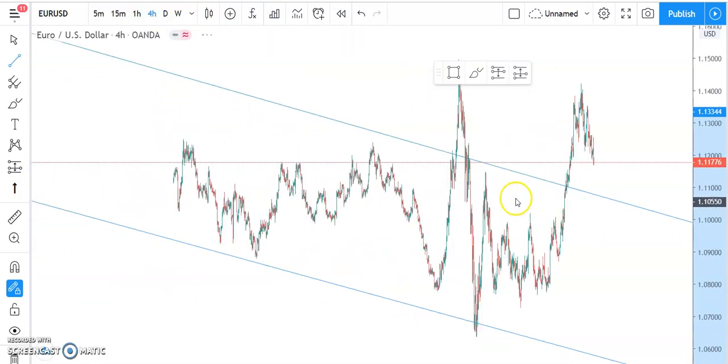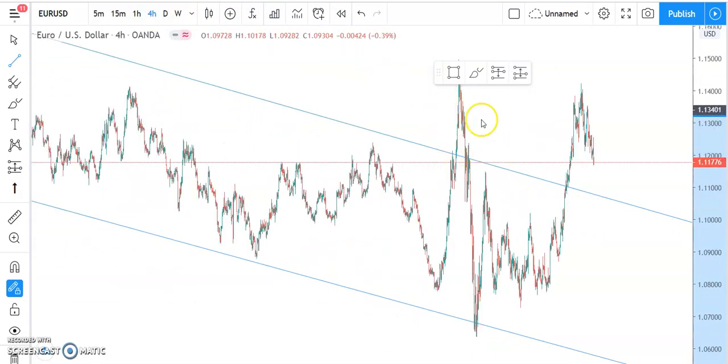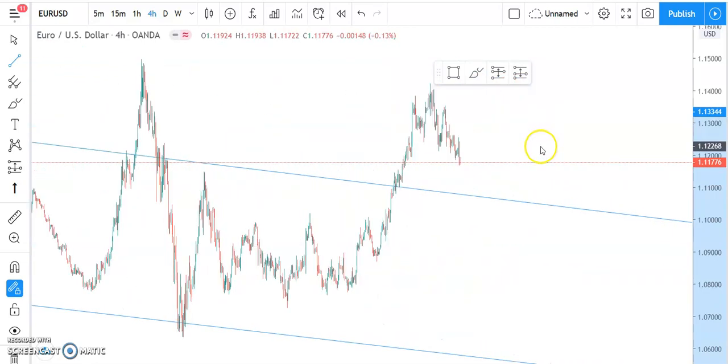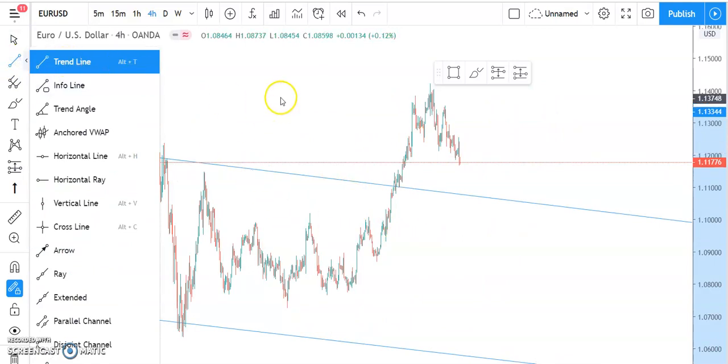So we have these fake highs that have been happening with EURUSD. EURUSD has been trying to push out of this downtrend but failing to do so and coming back again, trying to push but failing, coming back down here. So maybe we can move closer to our time frame and see what has been happening.